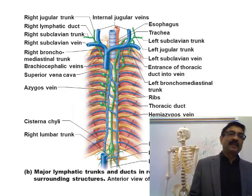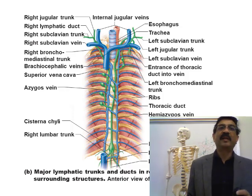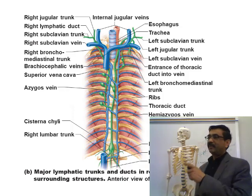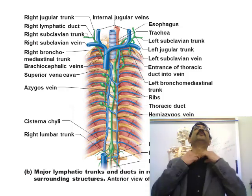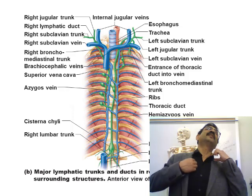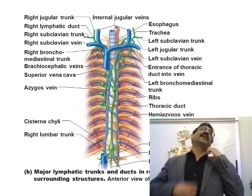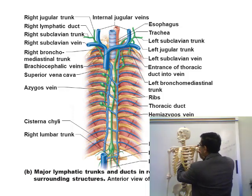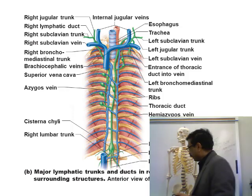Right lymphatic duct gives the lymph to the right subclavian vein, and the thoracic duct gives the lymph or fluid to the left subclavian vein. You know that you have two subclavian veins. So the right lymphatic duct, since it is on the right side, gives the lymph to the right subclavian. The thoracic duct goes like this and then gives lymph to the left subclavian vein.